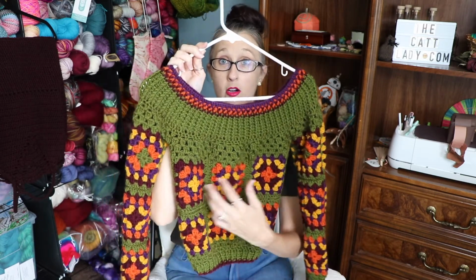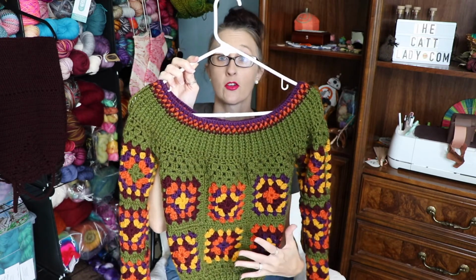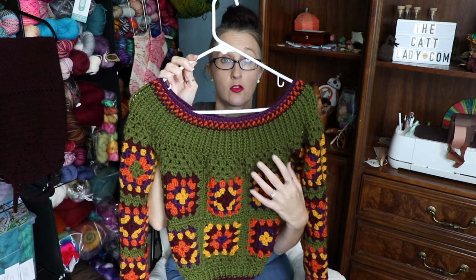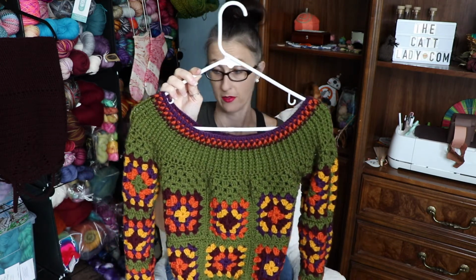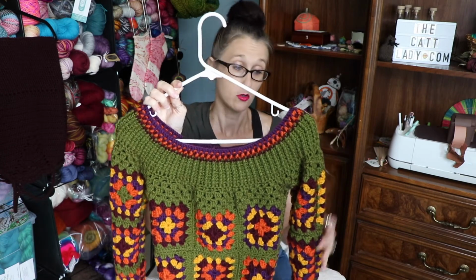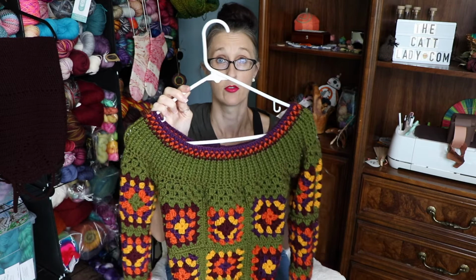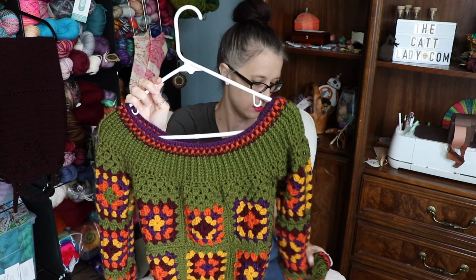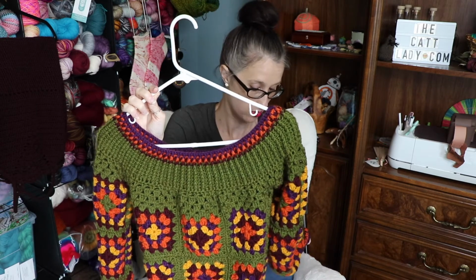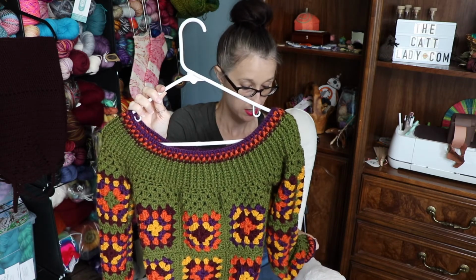You had to make all these squares individually, and then you sewed them all together, and then you had to sew all the panels together. So you made a front panel, a back panel, and front and back panels of sleeves, and then you seamed them together, and then you applied your edge around the whole thing. Applied the ribbing. The original pattern didn't call for ribbing at the bottom, but I wanted it a little bit less cropped.